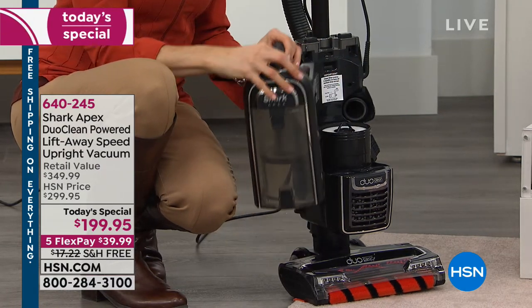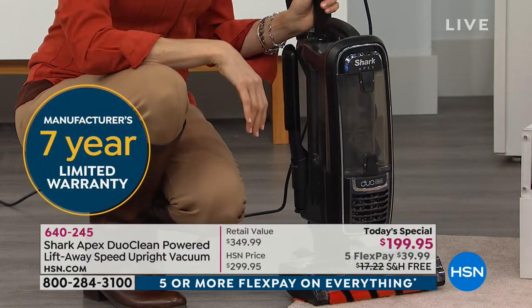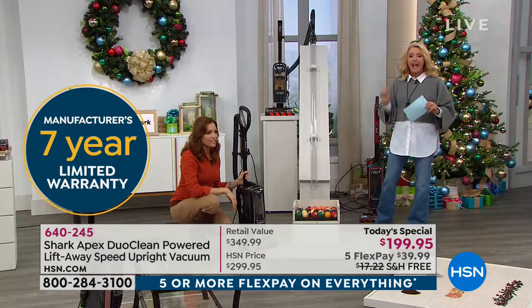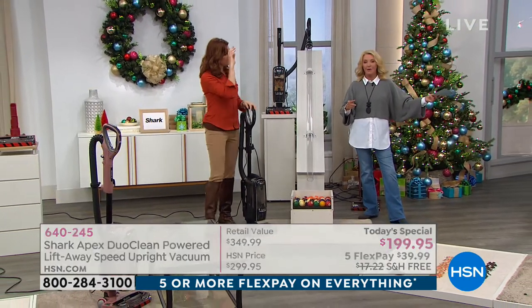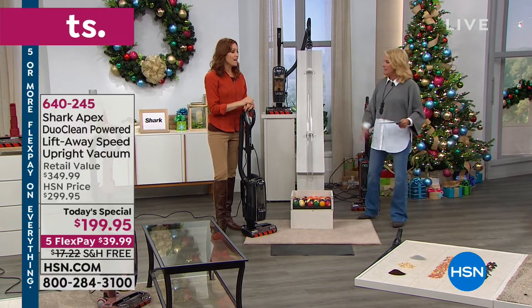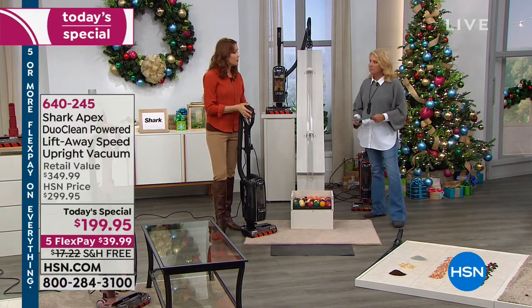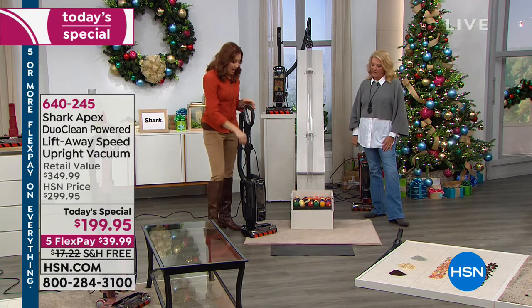And you're getting the top of the line. This is the most feature-rich and the best that Shark makes, and it's still super lightweight. We're going to compare a big, heavy one over here in just a second, but I love that you kept the weight very light on this. It's less than 15 pounds in the upright mode, only about 6.5 when you've got the pod off of it. Great. Easy to empty.